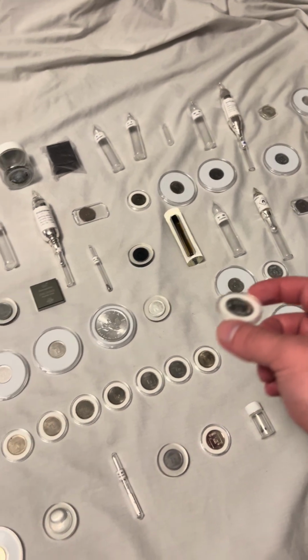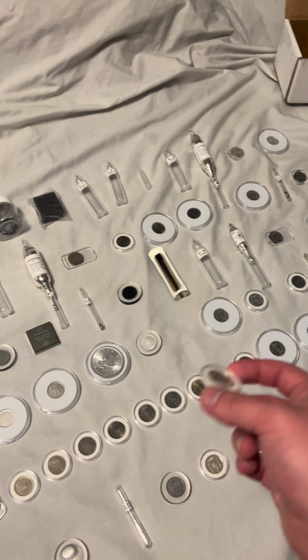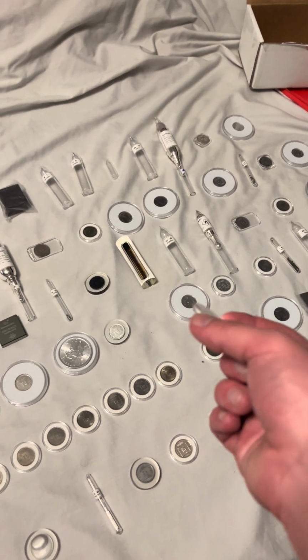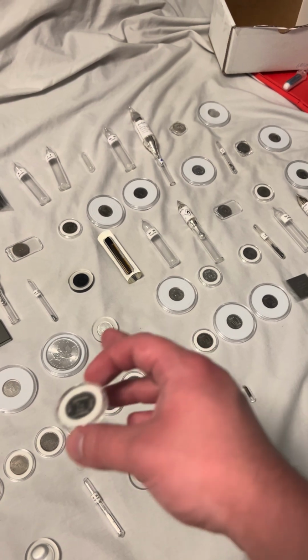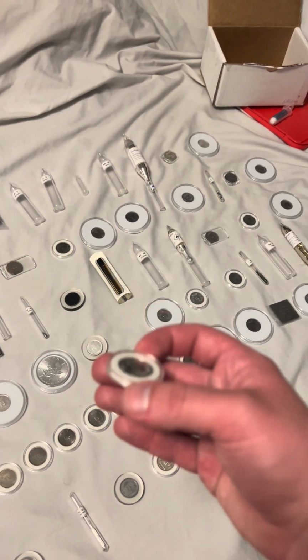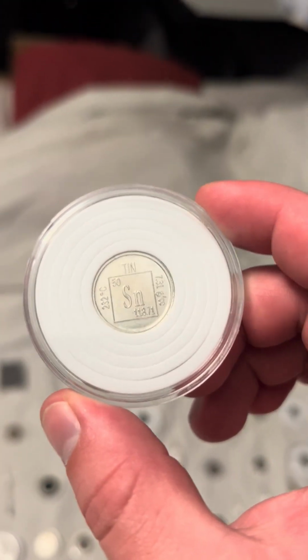Although it is pretty rare, same with indium. Not as rare as silver, but almost as rare as silver. Cadmium and indium are somewhat rare. Actually, they're much rarer than all these other metals I've been talking about. Indium, element number 49, is a metal. Not a precious metal, but rare, like cadmium was.